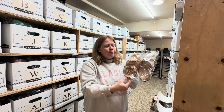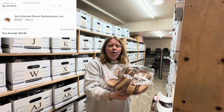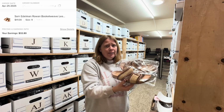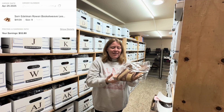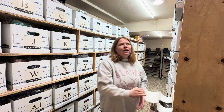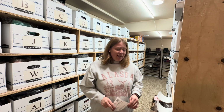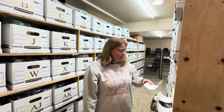These are some Sam Edelman sandals. I thought these were really cute. They are from the bins, and somebody offered me $41 on Posh. I was happy to accept. Another item that's been in the bins forever. Yeah, I showed you because when we did the shoe processing the other day and I brought down all those shoes, but my bin was already full. I was like, I really need to get those shoes that are in my bin listed, and I did, and they've been selling off, so I'm glad I did.